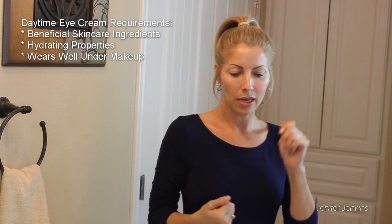And then I want it to be really hydrating, because I do not want the skin to look crepey, because obviously makeup does not go well over crepey skin. And then, you know, that's my final requirement. It has to wear really well under makeup. It can't pill and slough off or anything like that.